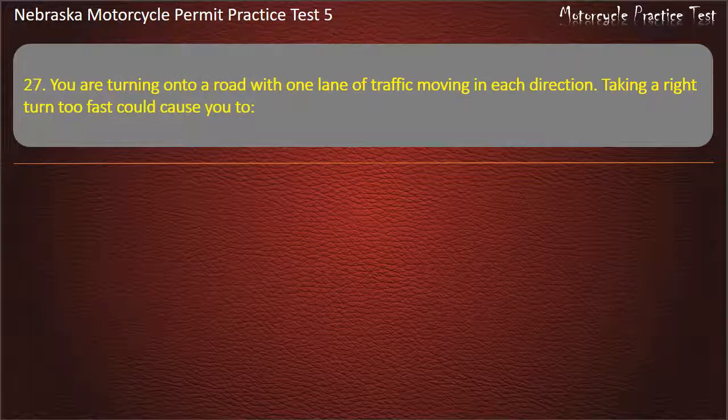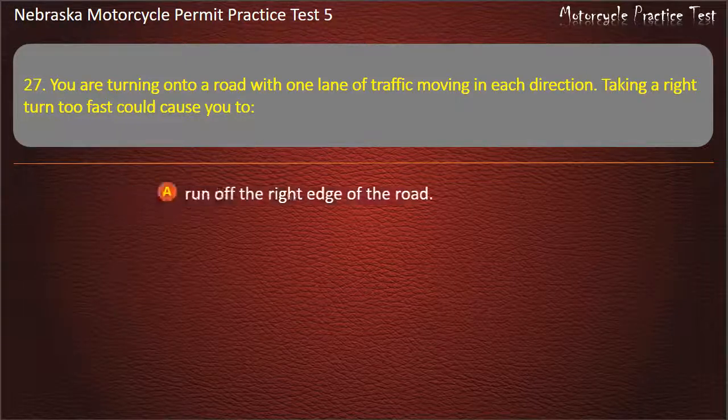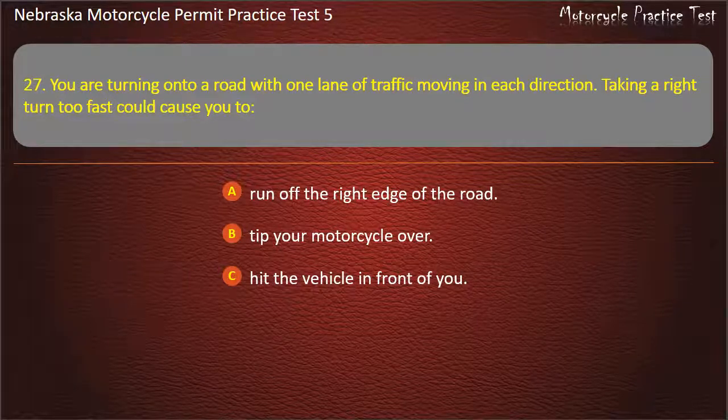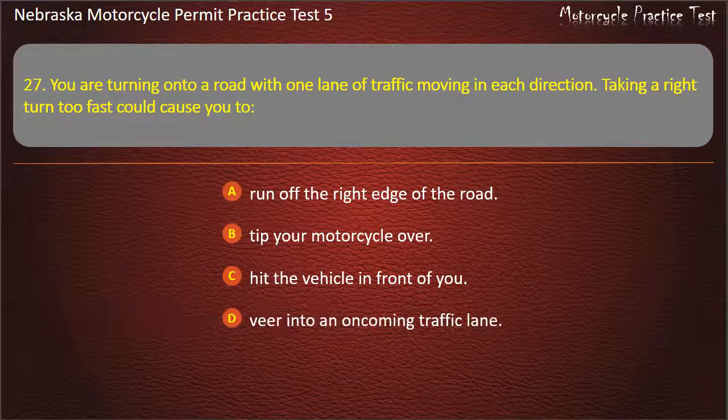Question 27. You are turning onto a road with one lane of traffic moving in each direction. Taking a right turn too fast could cause you to run off the right edge of the road, tip your motorcycle over, hit the vehicle in front of you, or veer into an oncoming traffic lane. Answer: veer into an oncoming traffic lane.